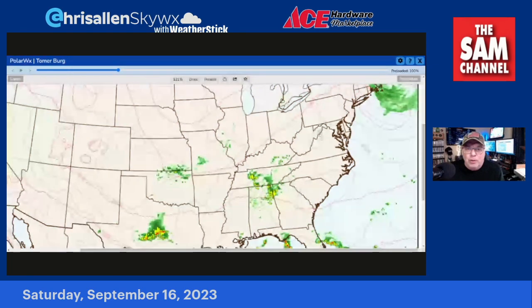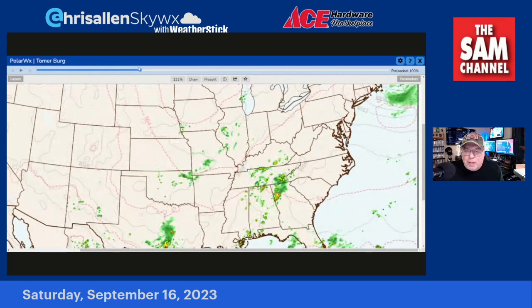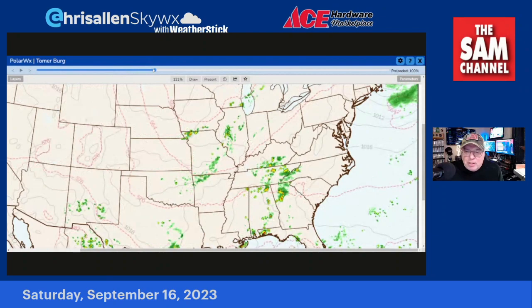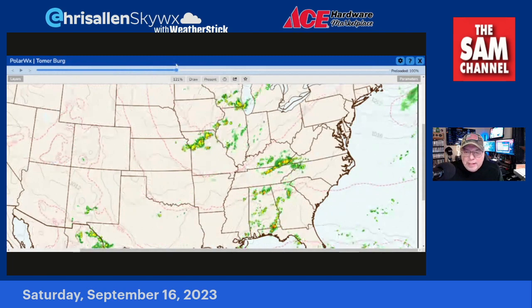And here's a look at the surface model showing the showers pulling in this morning from out of Middle Tennessee. And again, not everybody's going to get wet as we go through the day. And this afternoon, there will still be a few lingering showers, but they're scattered, very scattered.